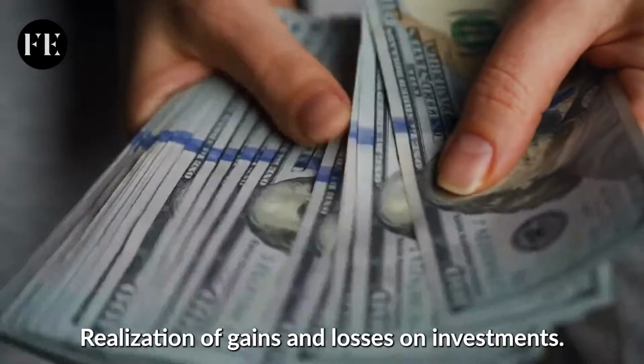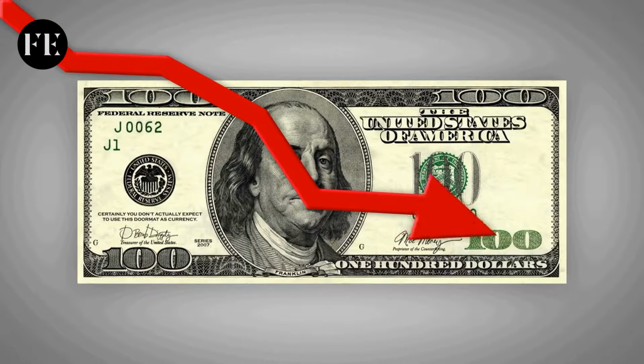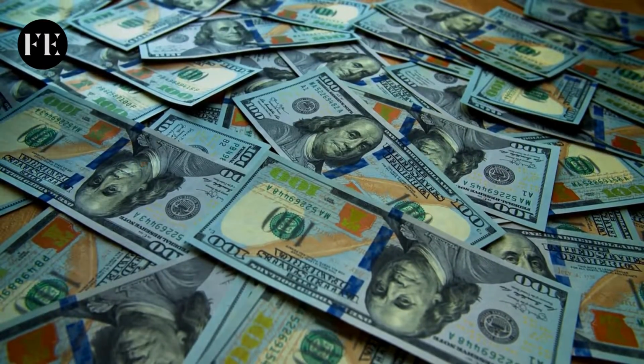Realization of gains and losses on investments. There is a potential that the price of bonds on the bond market may grow or decline above or below the original purchase price. Thus, the realization of capital gains and losses is simplified.